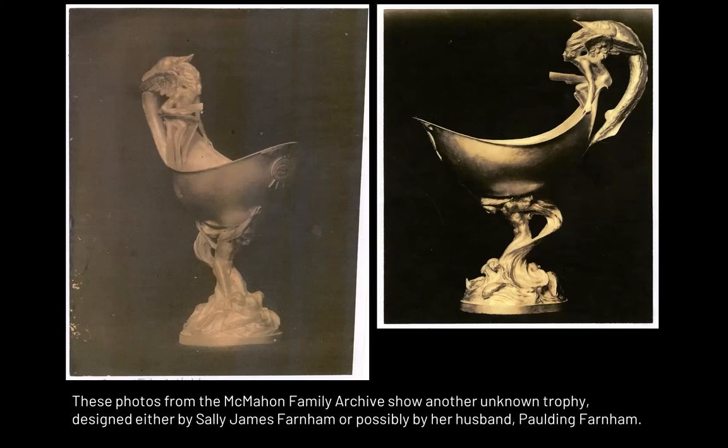And if that's referring to the date when the trophy was created and first awarded, then it would be too early for the trophy to be Sally James Farnham's work and could instead be the work of her husband, Paulding Farnham, who also designed trophies. If, however, the date of 1894 refers to the date of the founding of the Yacht Club, then the trophy could be one of her designs and could be the one referred to in the article. I'm continuing to investigate the founding date for the Thousand Island Yacht Club.